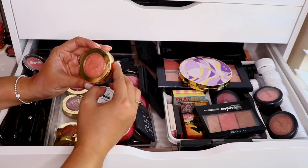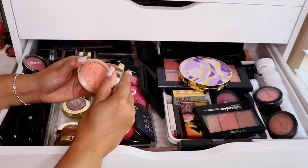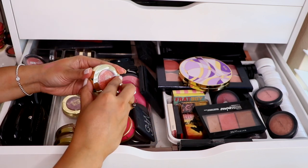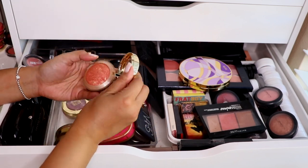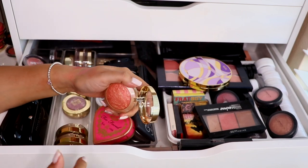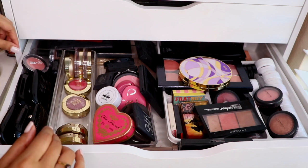Here is Luminoso. We all love this one. This one's like super popular on YouTube. Keeping it. This is Rose D'Oro. Oh, I know this one's really pretty as well, but I haven't used it in forever. I'm going to have to pass this on.